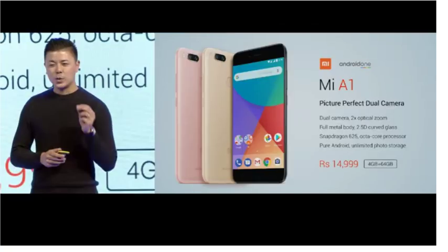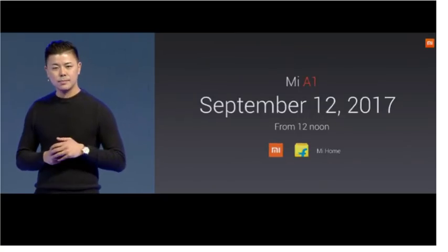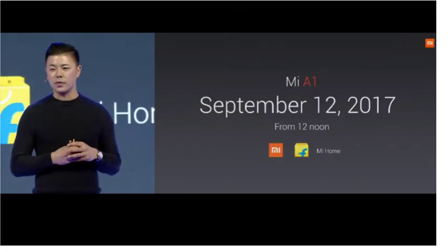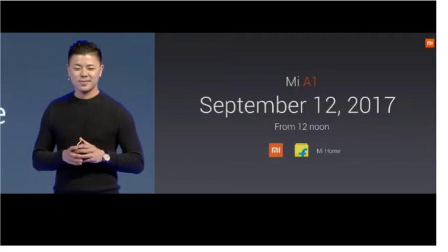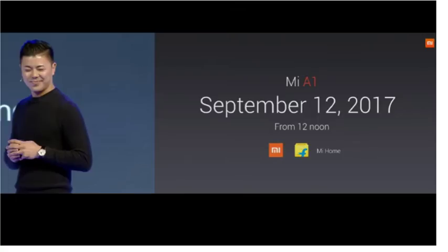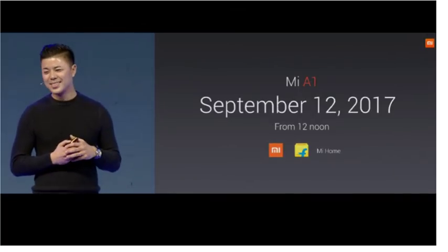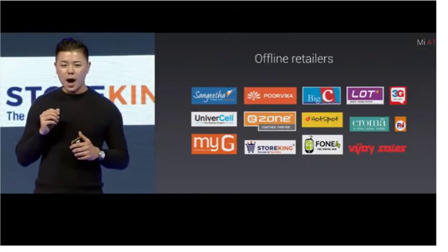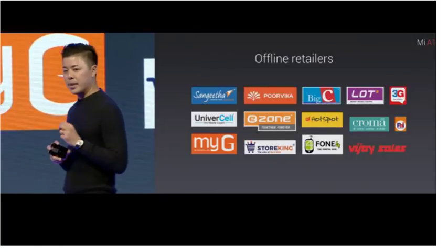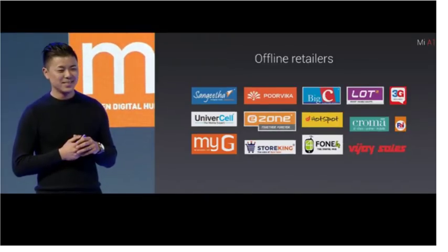So some of you may be thinking, when can I get my hands on Mi A1? We will be bringing Mi A1 to various markets, starting from India, where Mi A1 will be available exclusively on Mi.com on September 12th at 12 noon. It will also be available in our Mi Home stores in India on the same date, September 12th. It will also be available at the following offline retail chains and our Mi preferred partner stores, also starting from September 12th.